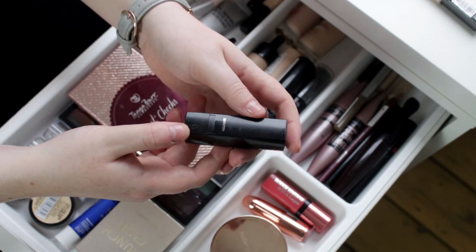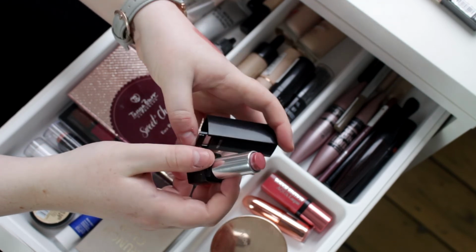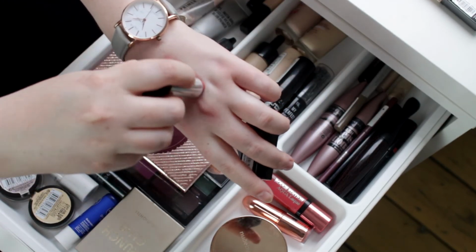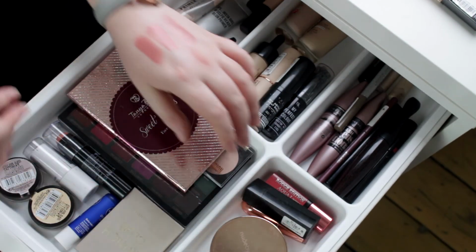I'm still really sad that 17 have been discontinued. This is their Mirror Shine lipstick in Belle. You can see how much I've used and loved this product. It has a mirror in the packaging, which I love. That's a really nice sheer one. So easy to apply when I'm in a hurry. Absolutely love this for days where I'm not wearing too much makeup.